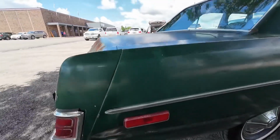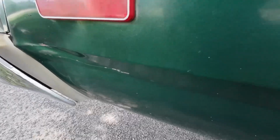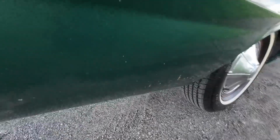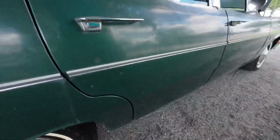But down this side. Oh, let's get down here. Big old dent in the back. See that? Zoom in, zoom out, zoom in. Little dings there. Little chips at the bottom. Little spot in the corner of the door there.